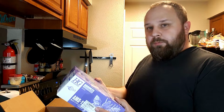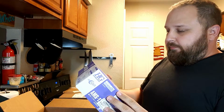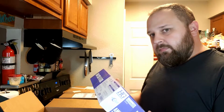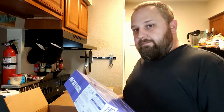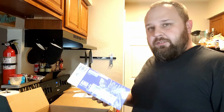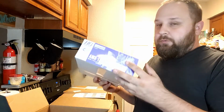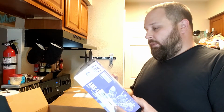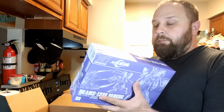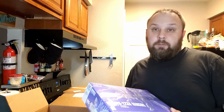Also, the other thing I was super excited to get is the Varguil. This one is the predecessor to the Sazabi, and also the basis for the Moon Gundam. Sorry, I had to try to find focus. So it's pretty cool that we get this, minus the ridiculous backpack. Look forward to that one coming up, and odds are the patrons will see this first. So there's some incentive to becoming a Patreon supporter.